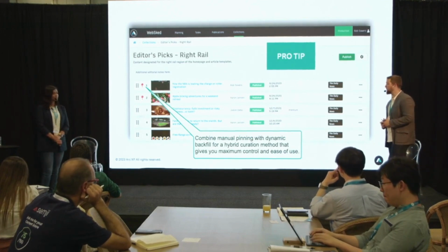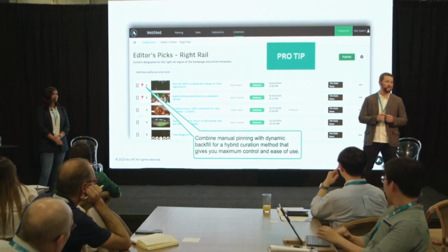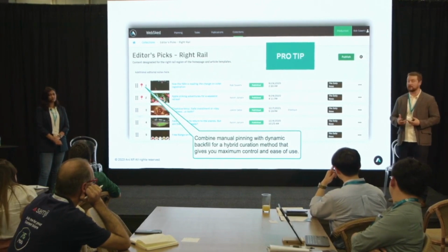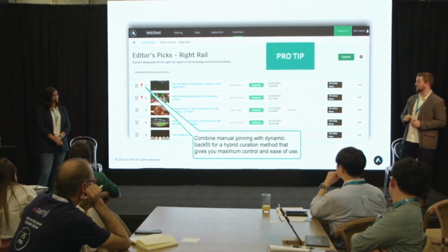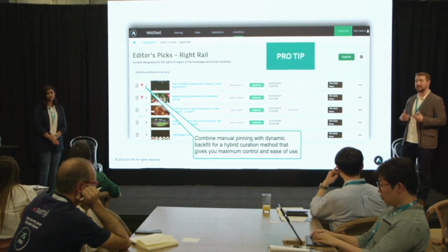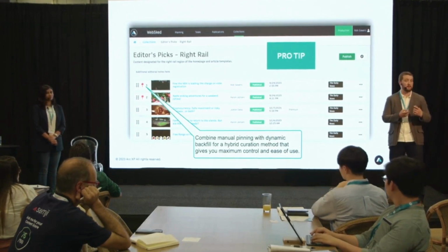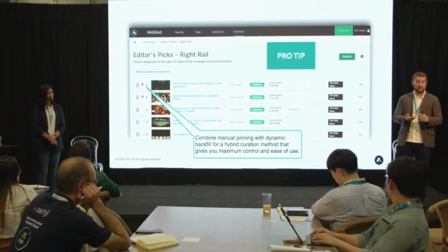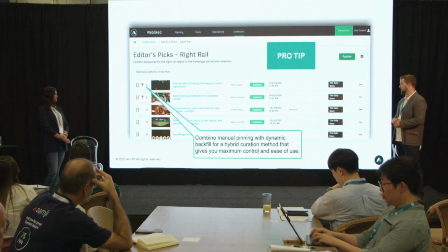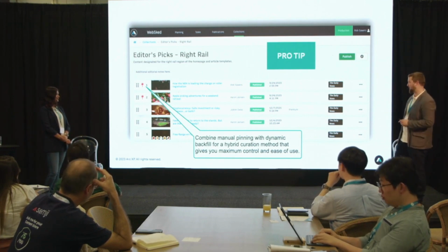While we're here, a little pro tip, really the most advanced way of using collections is combining these manual curation tools with the automatic ones. So if you pin content at the top, and then also use dynamic curation, dynamic backfill, whereby you can pull in more content into a collection based on a tag, a combination of tags, or a section, or a combination of sections, right? So the advanced level user is going to be pinning and using dynamic curation.